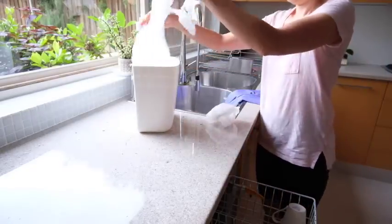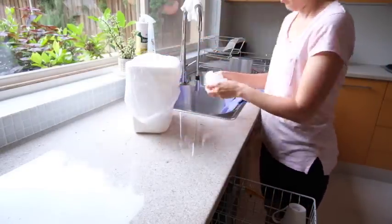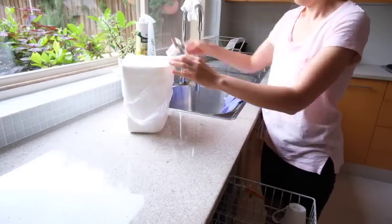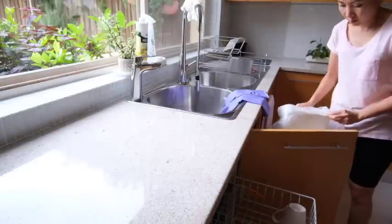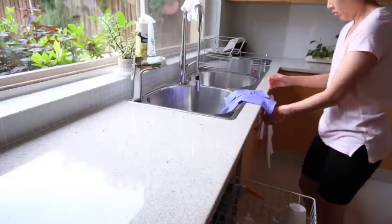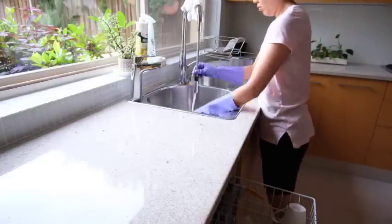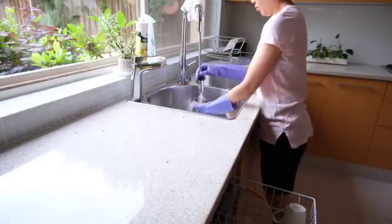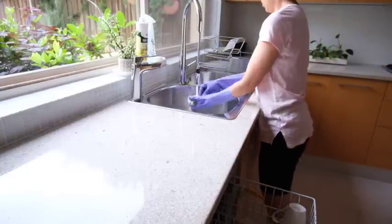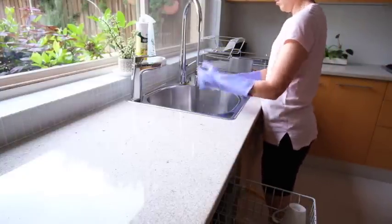I'm just putting a fresh plastic bag into my little kitchen bin. And I love this bin. It's big enough that it holds all the rubbish for the day. And what I love most about it is that it hangs inside the door under my sink. So it's out of sight and you don't see or smell the rubbish. It's a nice, neat little bin that I got from Amazon.